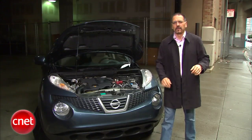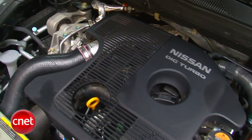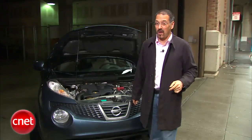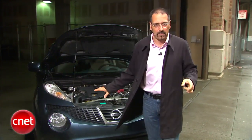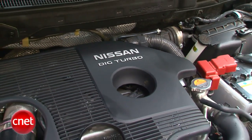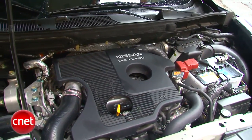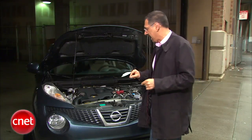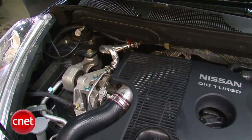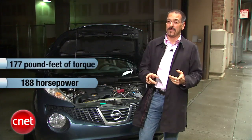Okay, what powers our little frog-faced friend? An interesting little motor. 1.6 liter inline-4 gas engine. 1.6, that's pretty small by today's standards, but it gets a lot of help. First of all, DIG, direct injection gasoline. So you hear a lot of clicking going on here. I hear valves and lifters, and you hear the injectors making their characteristic sound. And it's turbocharged, as you can see also right there on the engine cover, and as you feel when you drive. So the numbers. 188 horsepower, 177 foot-pounds of torque.